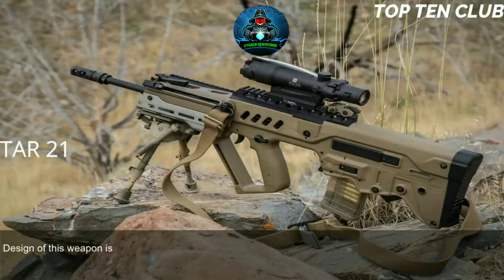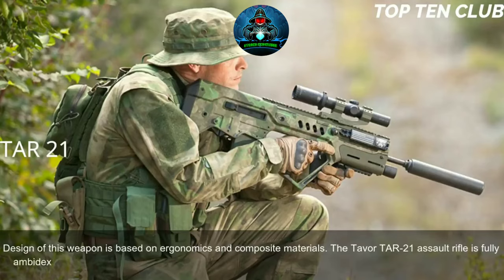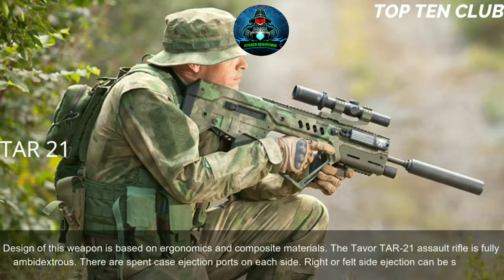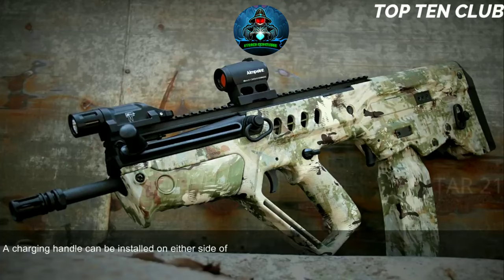The design of this weapon is based on ergonomics and composite materials. The Tavor TAR-21 assault rifle is fully ambidextrous. There are spent case ejection ports on each side. Right or left side ejection can be selected. A charging handle can be installed on either side of the weapon.